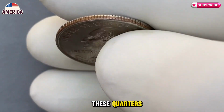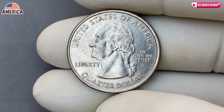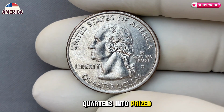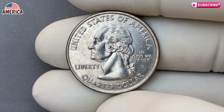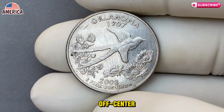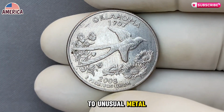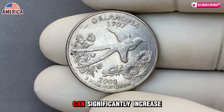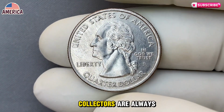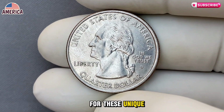While millions of these quarters were produced for circulation, certain rare errors and variations have turned some Oklahoma quarters into prized collector's items. Errors that occurred during the minting process can range from double dies, off-center strikes, to unusual metal composition, all of which can significantly increase a coin's value. And believe me, collectors are always on the hunt for these unique anomalies.